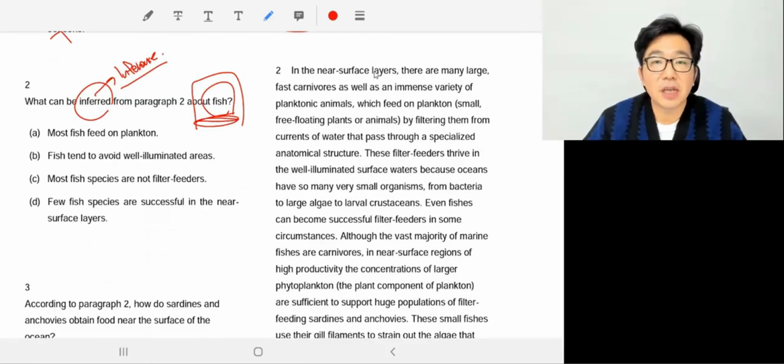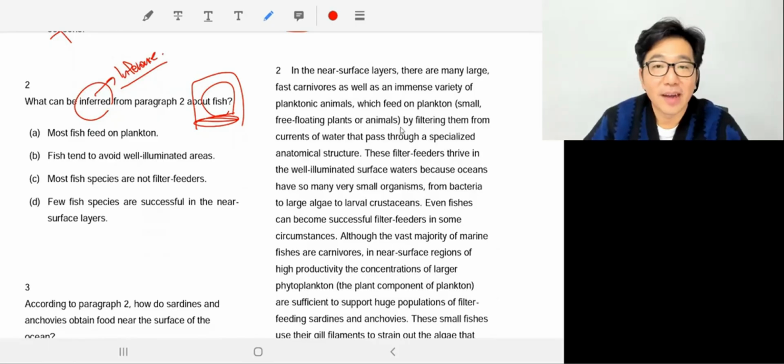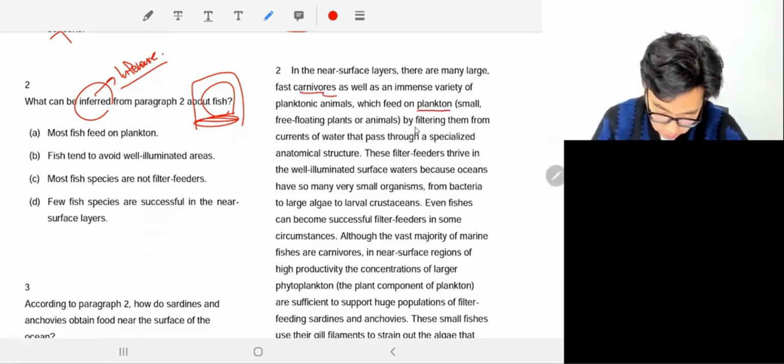Let's go. In the near surface layer, there are many large, fast carnivores, as well as an immense variety of planktonic animals. So planktonic animals are not carnivores, so different types, which feed on plankton by filtering them from currents of water that pass through a specialized anatomical structure. Wow. So they just open their mouth and food comes in, or a gill. So they're not carnivores. They feed on the plankton. There are carnivores, and there are types of planktonic animals that have this filter, and food can go through this filter. Yeah. These filter feeders, okay, they're called filter feeders. Wow.